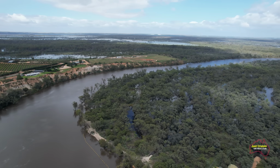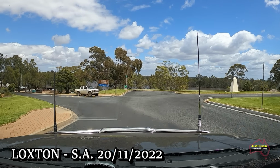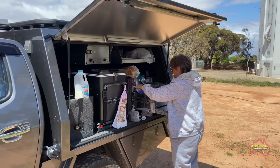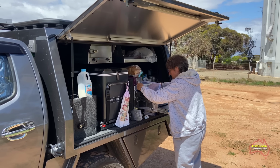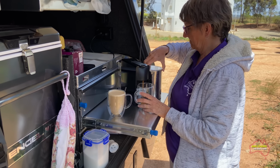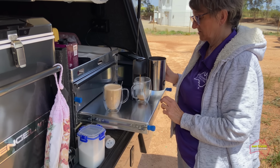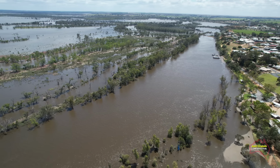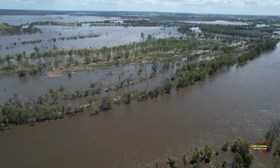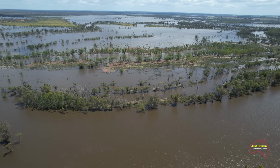It was now mid-morning as we travelled from Lock 4 into Loxton, and it was coffee time, so we pulled over, enjoyed a nice hot cup of coffee, and then made our way down to the flooded section around the riverbank of the Lions Park and the Caravan Park area. Loxton being no different from any other area along the river, there was just water everywhere. It really was an awesome sight to see.